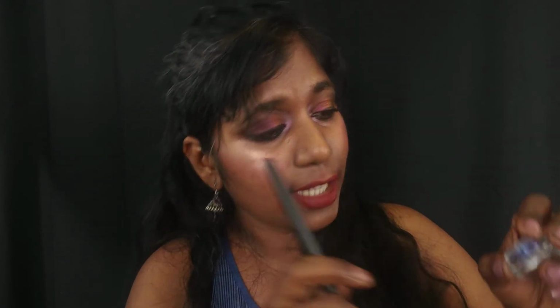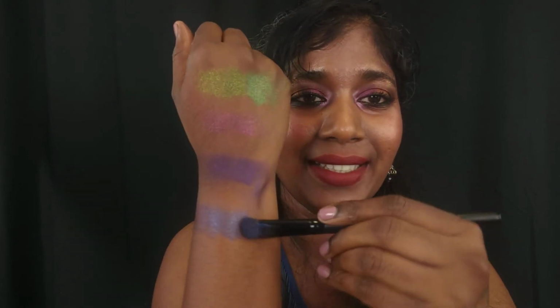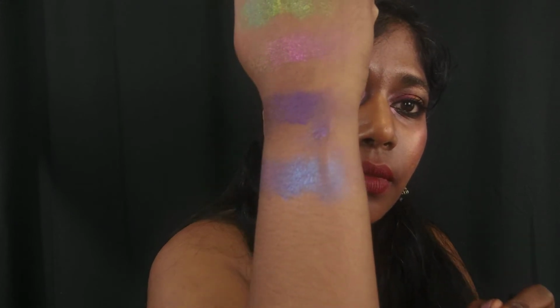And finally we have Enchanting, which is a bluish kind of a color. Let's see how this is. This again is a sheer shade. I forget my experience with it, but just as I'm swatching it, I'm trying to recall it. This is a blue color. It's not as bad as Otherworldly. Otherworldly was just, the pigmentation was not there, the duochrome was not there. I have seen swatches of Otherworldly online and this is not how it looks at all. It looks completely different. So this is, what's this called? Enchanting.